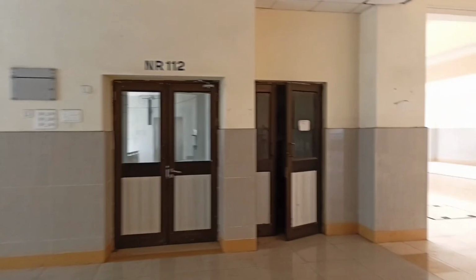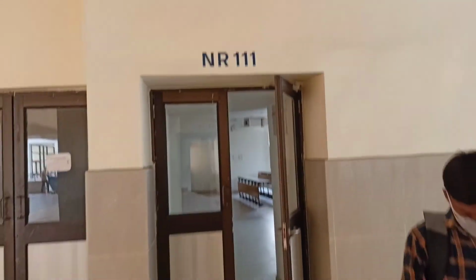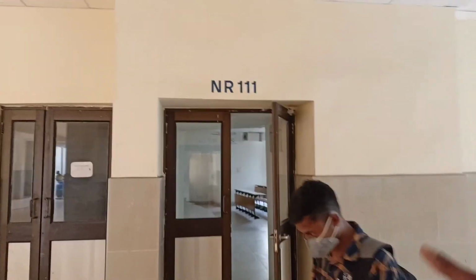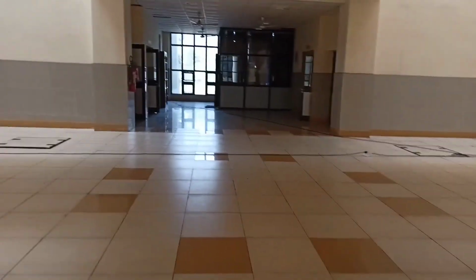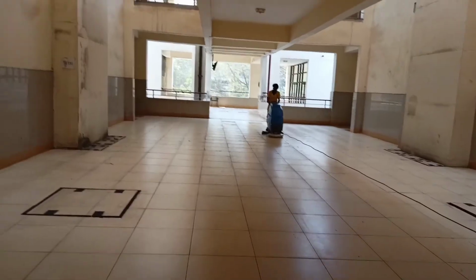It is NR112 and this one is NR111. Actually, our classroom is now for basic electronics, so now we will see all the floors. The floor is being made clean by machine.